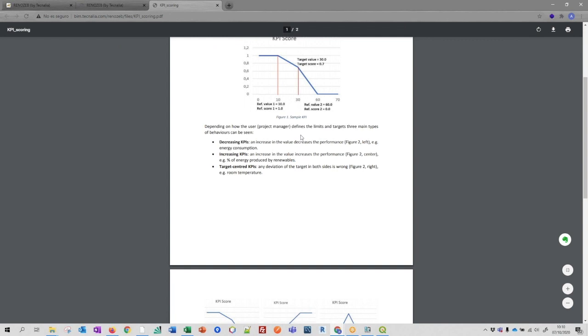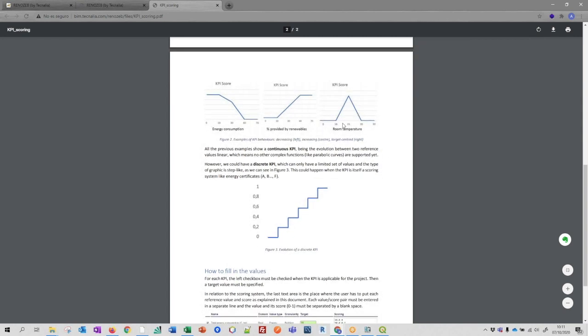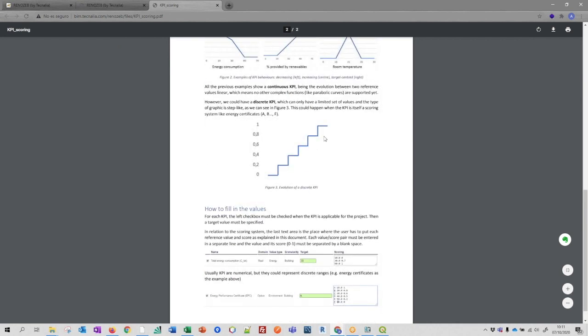Of course, different KPIs can have different shapes. Some KPIs will be better if the value is higher, like for example the percentage of renewables. If it is higher, the score is better. With consumption, it's the contrary. And for example with room temperature, the good situation is when the value is around one point, and if you go further in one direction or the other, the KPI scores worse.